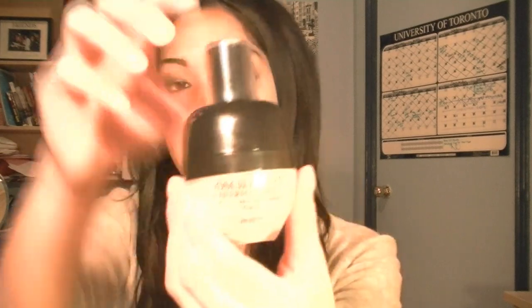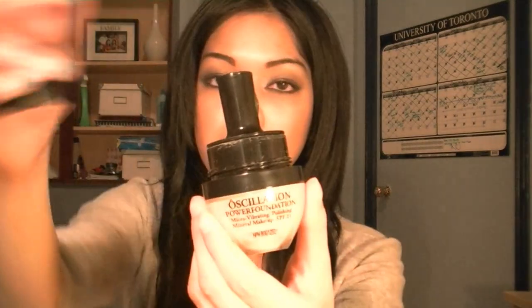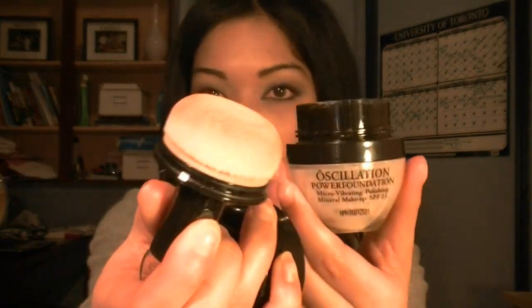So, basically, Lancome was really generous with this contest and they sent me a lot of Lancome products, including their new Oscillation line. Y'all know about this vibrating mascara. It's the Lancome Oscillation vibrating mascara. They also sent me the new Oscillation Power Booster, which is like a primer, and their brand new Oscillation Power Foundation, which is a vibrating powder foundation. See? I'll show you how to use this, and it actually works fairly well.